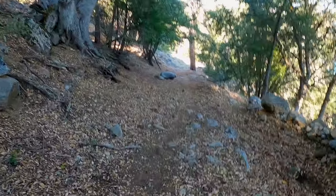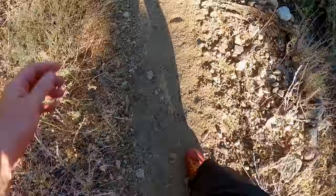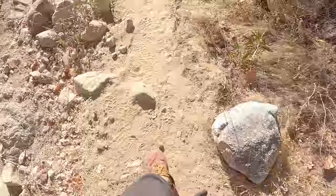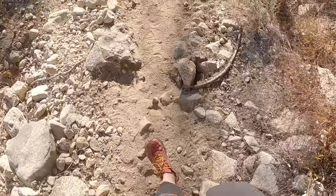All right, 3:59, second switchback. Moving along nicely. That was the other switchback. Where are we here? 4:02. All right. Yeah, jamming. Making some good time here.